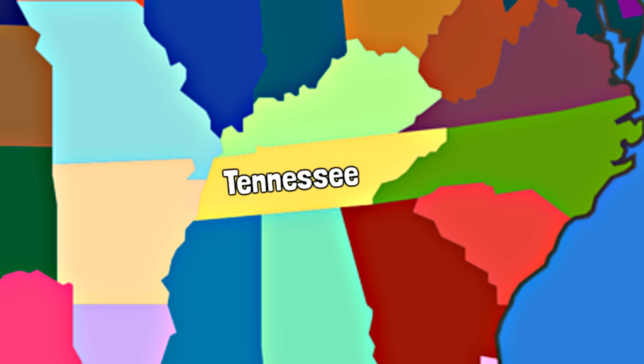Tennessee is surrounded by a lot of states. In fact, there are 8 states that border the state of Tennessee. Bordering Tennessee to the north is the state of Kentucky. Then bordering to the northeast is the state of Virginia. Then bordering Tennessee to the east is the state of North Carolina.